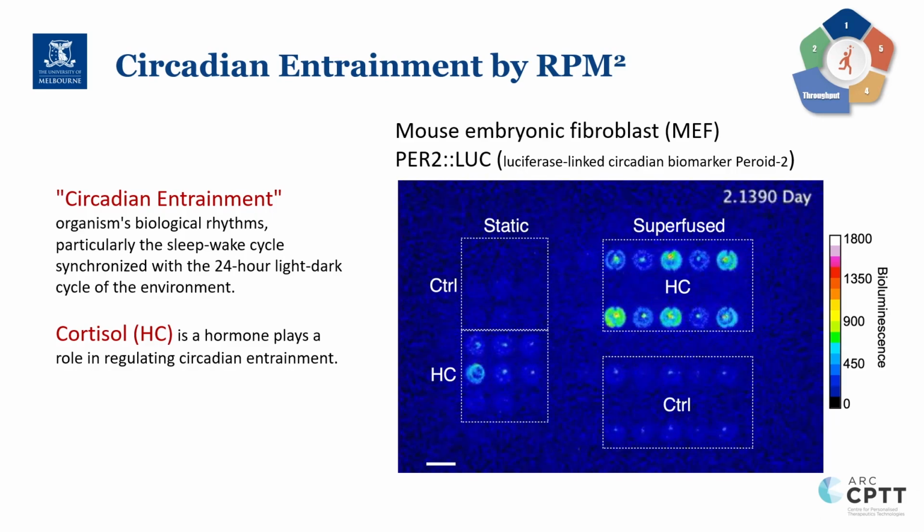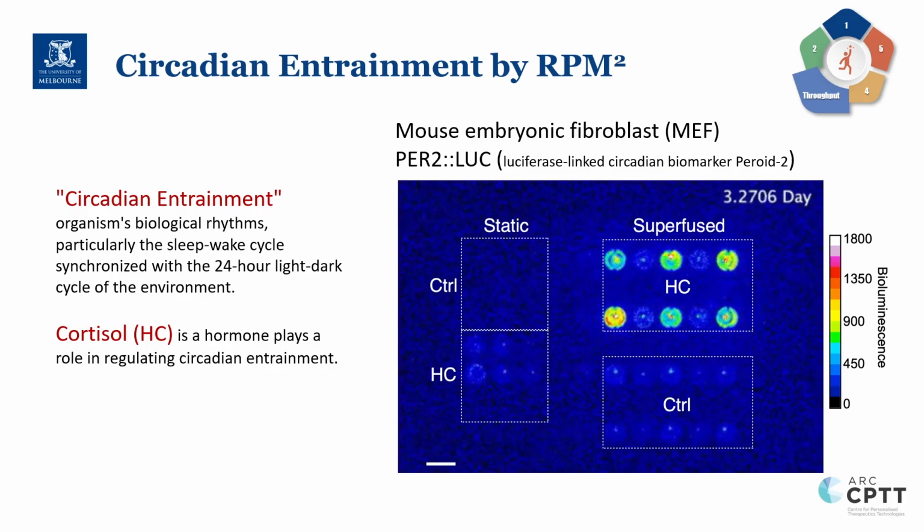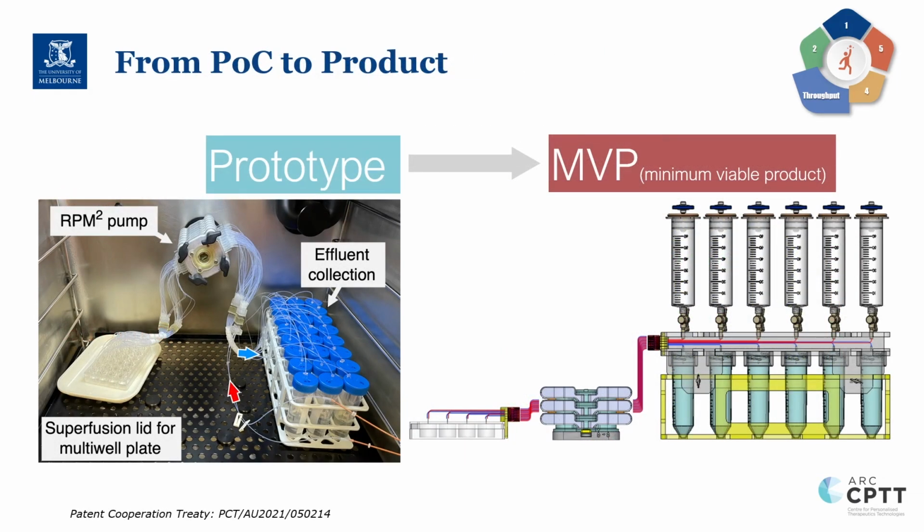The secondary entrainment is a sleep-wake cycle synchronized with the 24-hour light-dark cycle of the environment, where cortisol can regulate the secondary entrainment. As shown in the video here, with RPM square daily injection of cortisol, we can observe the mouse embryonic fibroblast Per2 luc, which is a circadian biomarker. It changes circadianly in 7 days, while in the other compared group, it doesn't. This result promotes our RPM square from prototype in publication to minimum viable product for user engagement.